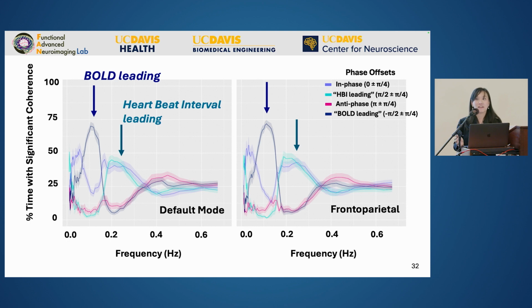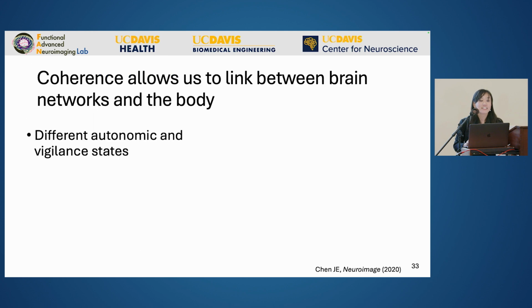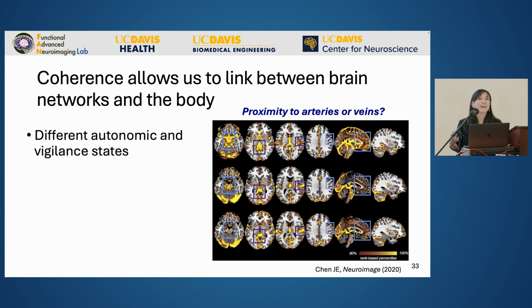But I think that's really cool because now we have a way mathematically to tell from our resting state scans, by comparing, hey, which is coming first? Is it your brain signal preceding the heartbeat interval, or is it vice versa? I think this has a lot of implications in terms of what we could study in the future, so different autonomic or sleep states, even some of the previous talks on potential emotional regulation. You can imagine using methods like this, right? And trying to understand why certain brain regions are more related to the heartbeat interval or not. Is it because of the vasculature architecture in the brain?